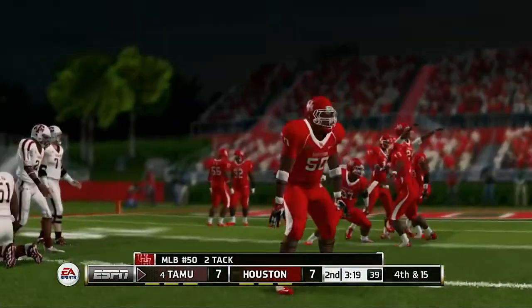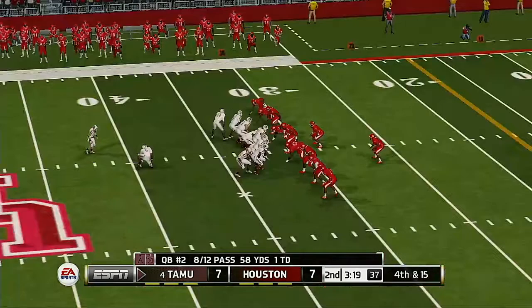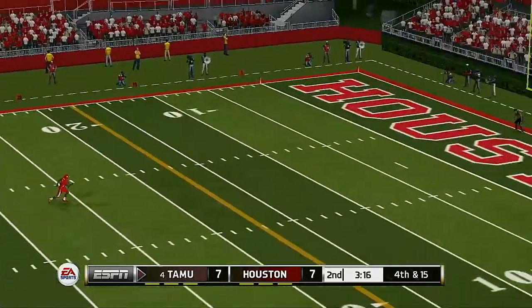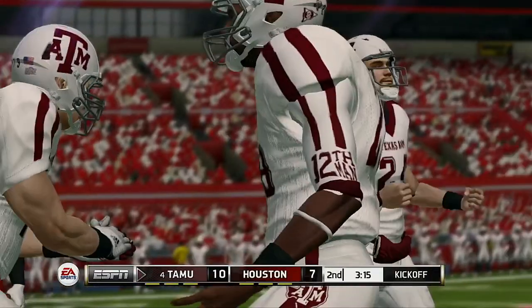Quick throw to the back. It's incomplete. Number 28 was the intended receiver on the play. Fourth down. Texas A&M could take the lead with this field goal. The kick is away. It's long enough. And he just drilled it from long range.